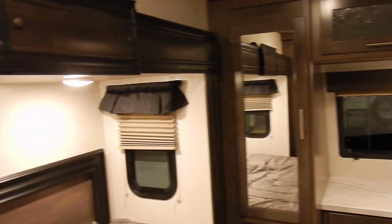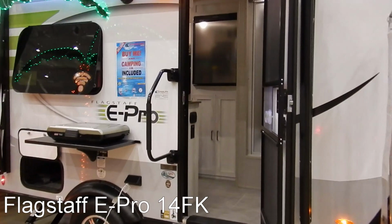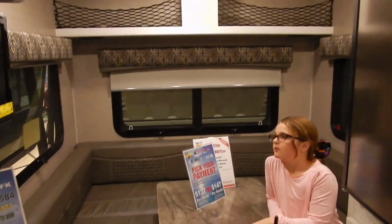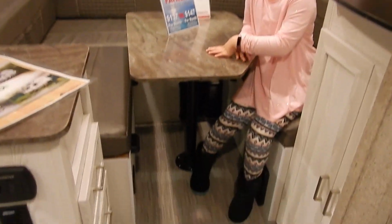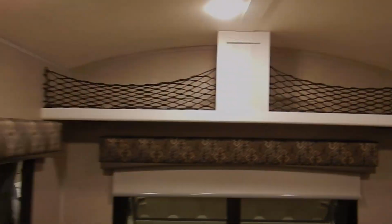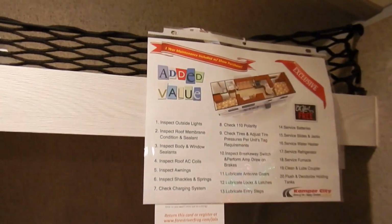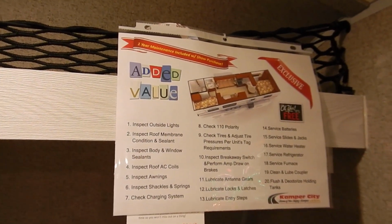One nice feature of the Sunset Trail was that window on the front wall. If you're looking for something smaller, they had that for you at this year's show too. Models like this Flagstaff E-Pro 14 FK had many of the features of the larger RVs, but in a smaller package and with a smaller price. The show price on this model was $12,000, about 1/4 of the larger RVs. This model also had the Lippert solid steps.